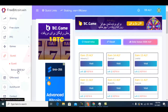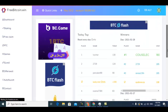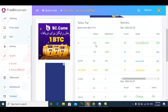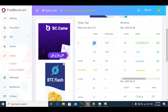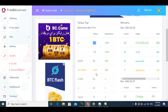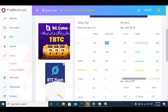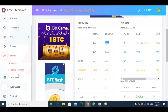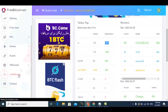Okay, the next step is the bonus. You can just claim our short links and participate in the bonus. This is available. This person claimed this many short links today. If you claim more than this many short links, you will be the first one in here, and you can earn this much bonus. This is all available in here every day. This is a contest. The next one is the offer walls. I showed you that in the past.